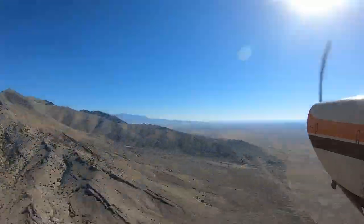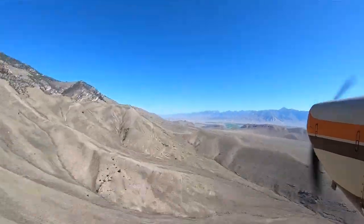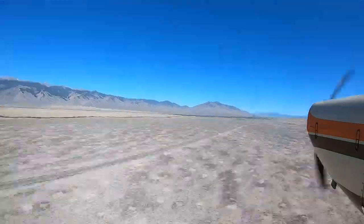So I'll be quiet and just let you enjoy, because I think the scenery coming up here is pretty cool, just getting up into the mountains. And then at the end, you'll see a sneak peek of me with the Caravan that we get to do the video shoot with.